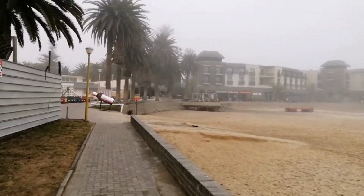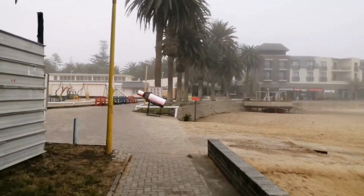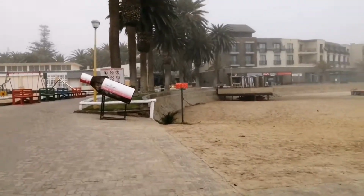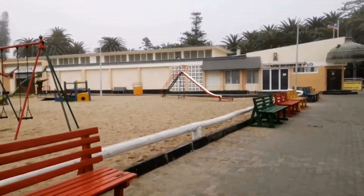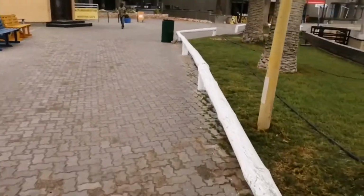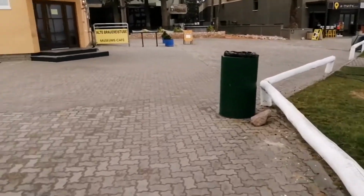There are a bit of restaurants here. If you want anything, I think they cater for a lot of people. I've not been to many restaurants here. I've only been to Lighthouse, and there's the museum also in this area. I've been to this museum, I've been inside before. Beautiful. You can see a lot of educational stuff there about Namibia and how everything happened.